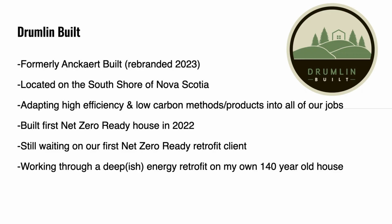We did build our first net zero ready house in 2022, a Soltaire designed house. It was a super fun project and I learned a ton. Still waiting on our first net zero ready retrofit client. I just put that in there because we've primarily done renovations over the past few years, and we live in a part of the world where our primary housing stock is over 100 years old. I'm really looking for the opportunity to put that into action.